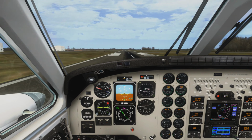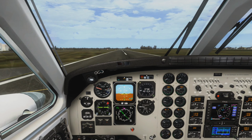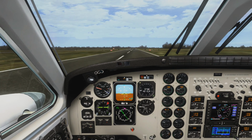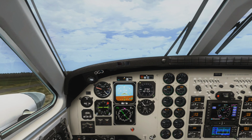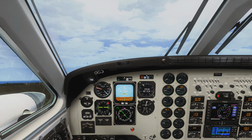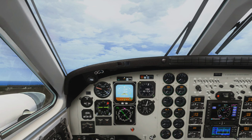She's pushing me over left. Then I get way over to the right. Let's go ahead and rotate. Positive rate, gear's coming up. I'm gonna pull back on the thrust here. They're below that red line. Wow, that went way below the red line.